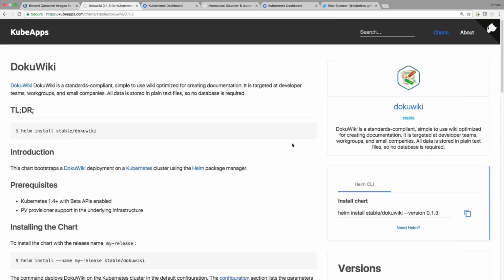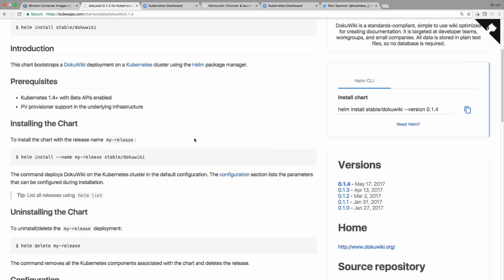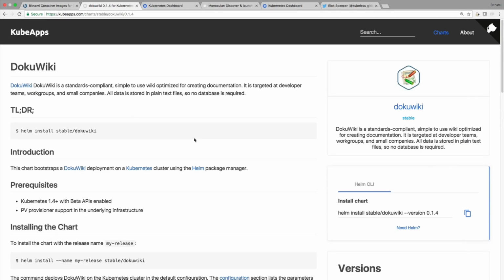And as I said, you can browse through older versions if you need another version. It gives you a really easy way to browse versions. So this is kubeapps.com. It's a great way to discover and browse applications that are available for your Kubernetes cluster, so you can just launch these applications directly.